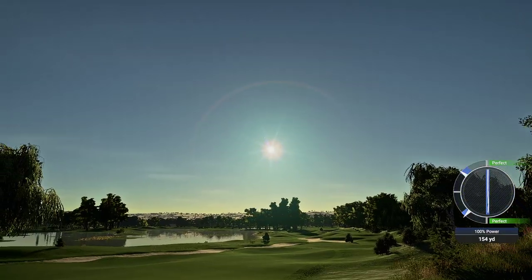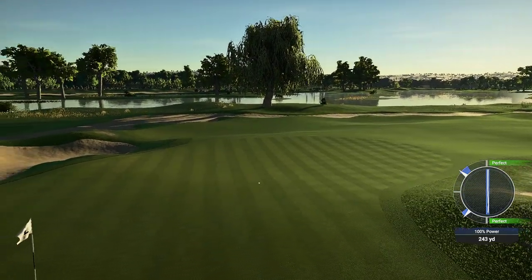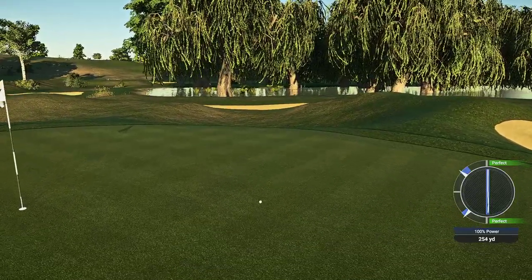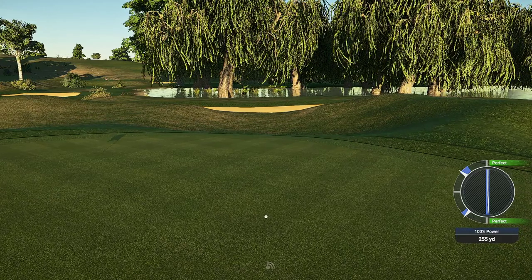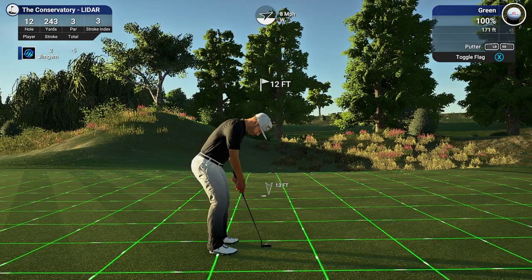Okay, I put a little bit of down loft on it. And it's made it up to the top. Nice. That's quite a good distance. Pretty well judged that. Pin high. Set us up for another birdie. Come on.